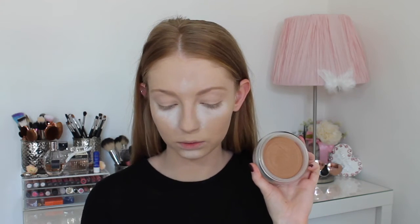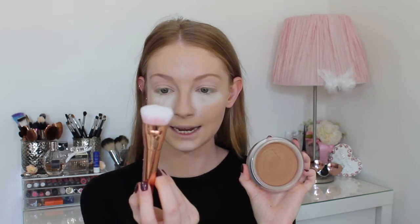And then for contour and a bit of warmth to my face, I'm taking this Chanel, I never know really what it's called. I know what it's called, but I never know how to pronounce it. Soleil Tandy Chanel, I think that's how you say it anyway. So I'm going to take this with my Real Techniques 301 brush and then just swirl it around in there, picking up kind of a generous amount, and then applying that on my cheekbones. I forgot what it's called.